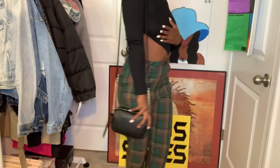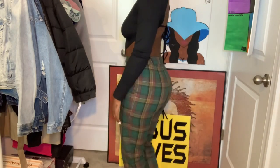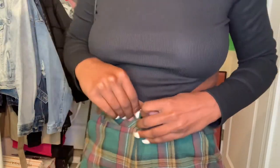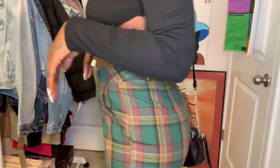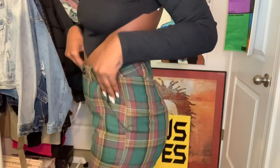This is a 360. And just looking at the details, it has this button and a zipper right here. They have some pockets. No pockets in the back, but that's still fine because I love these pants a lot. Okay, so that was it for the actual outfits.